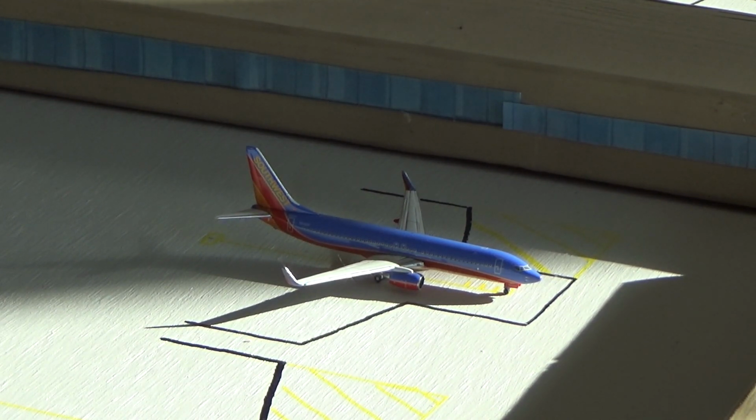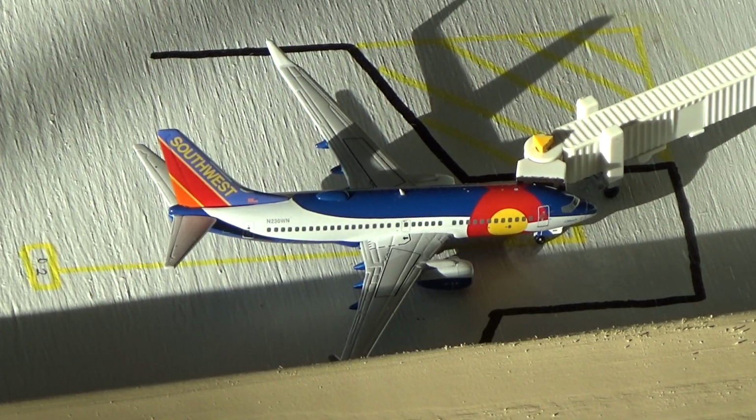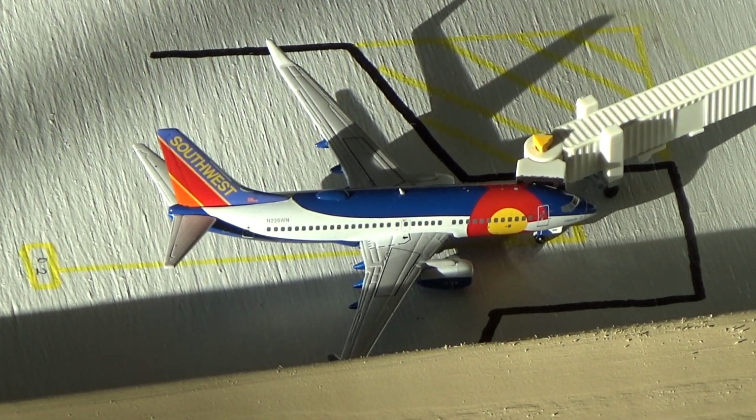He came in from Seattle, and he's going to be heading out to Atlanta, Hartsfield-Jackson. Hopefully the views are not getting too excessive, but right here we have a Southwest Airlines Boeing 737-700 in Colorado One livery. This guy came in from Los Angeles, and he's going to be heading out to Austin, Texas.